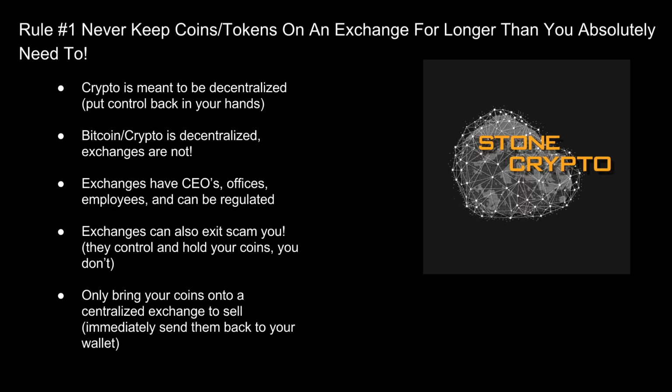This was the world's largest Bitcoin exchange from 2010 to 2014, until it shut its doors without notifying people in advance. Basically, anyone that had their Bitcoin and crypto in Mt. Gox never saw them again. Remember, if your coins are in a wallet that you control, then you own those coins. But if they're on an exchange wallet, those technically aren't your coins and you don't control them. The only time you bring your coins onto a centralized exchange is to sell them or to cash them out to your bank account.